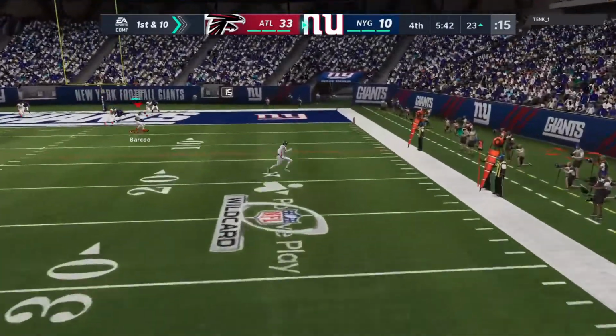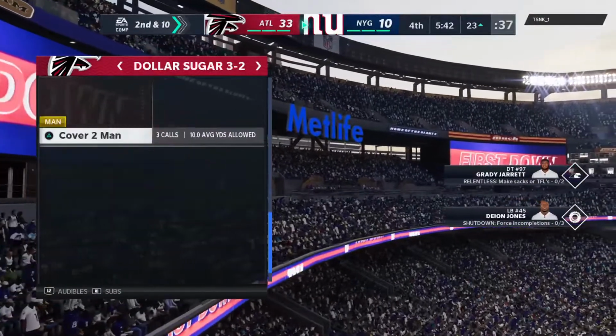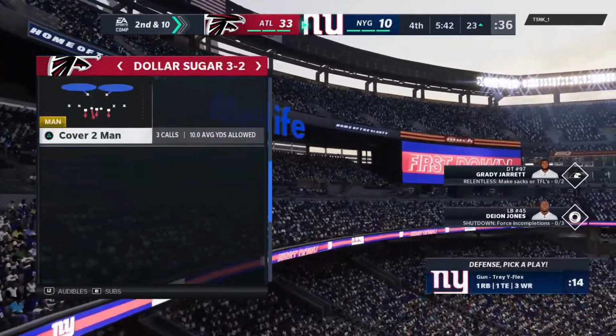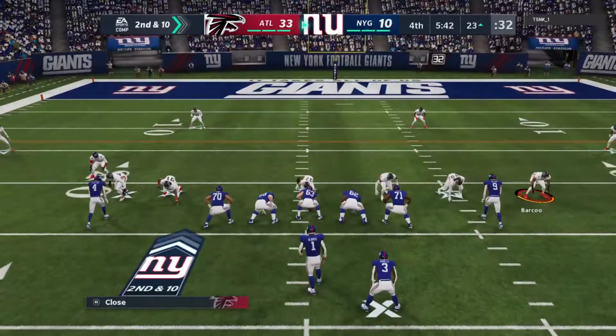Escaping the pressure right. And they will not get the connection there. It's incomplete. They've given up a few first downs on this drive, but getting the incompletion there, that should give them something to build on and maybe turn the tide.